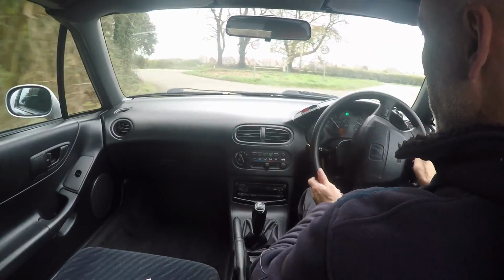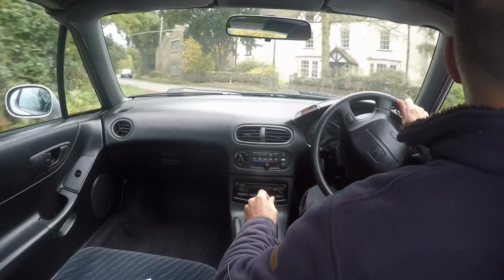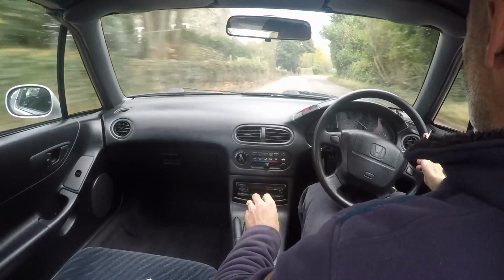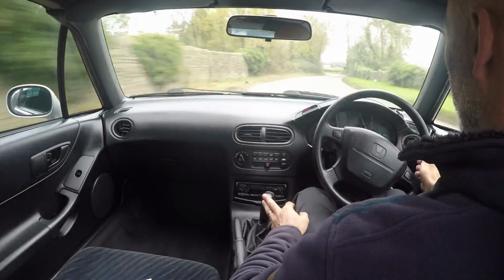The car's had just two owners from new. The first one actually, a private chap who had the car for 17 years and bought it from Savoy Honda. And the car is fabulous. It's in wonderful, wonderful condition.